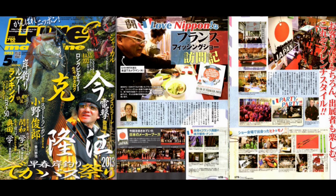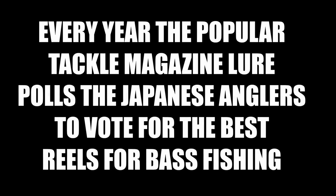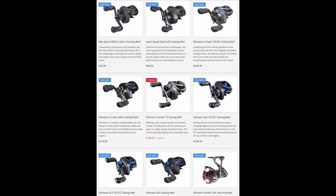Now unfortunately here in America there's no real way to find out the actual sales figures for reels, because as far as I know companies don't publicly release those figures. However, I think a great indication of what reels are selling and what the popular reels are is going to be the best sellers page on Tackle Warehouse's website.